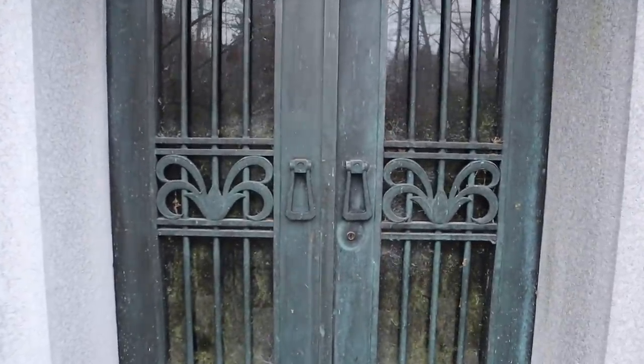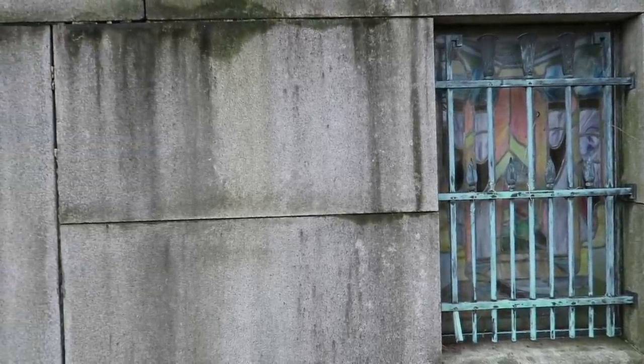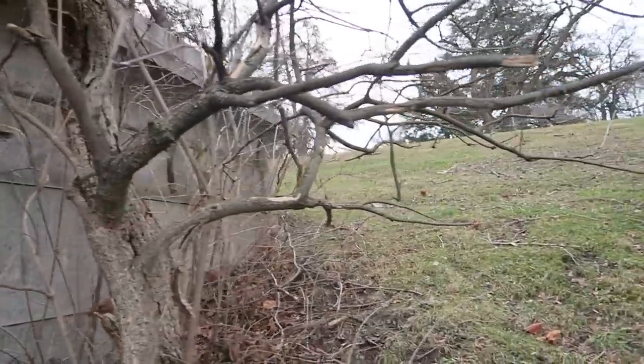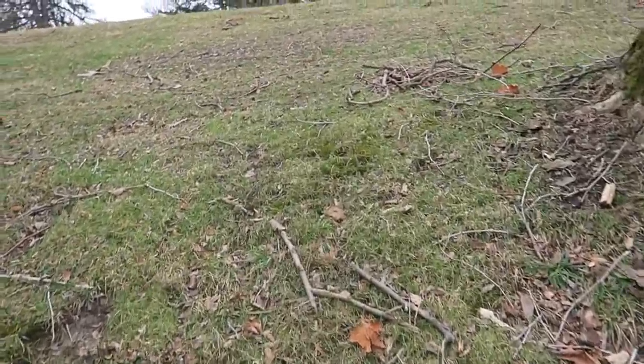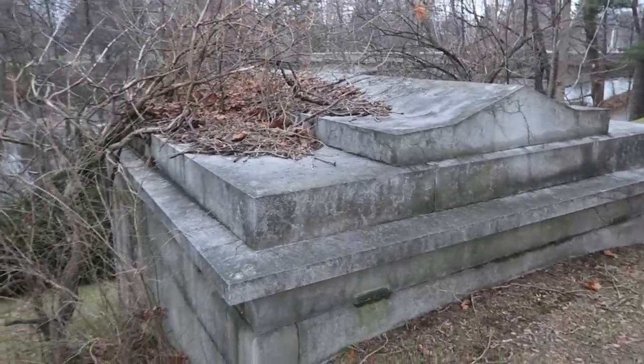Wow. Now this is really old looking. And the glass was just so grimy that I had to actually take some still shots, which I just showed you guys. It wouldn't actually focus for the video. And we can go on up the hill here and see the very top of it.